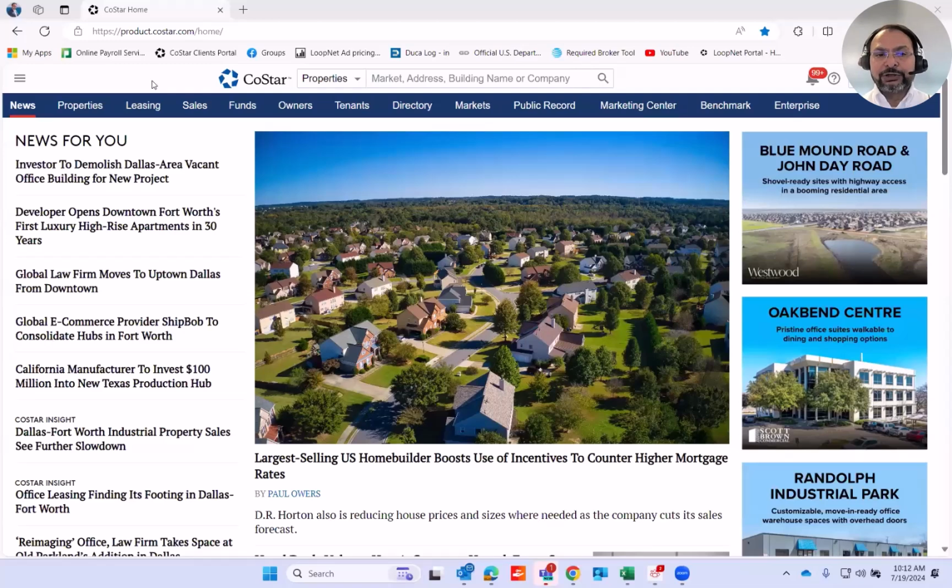Now I'll go back to the agenda we had today. Today we are going to use CoStar to prospect for off-market properties. If you're an investor, or an agent, broker or realtor, you're looking to use the CoStar platform to get more listings.